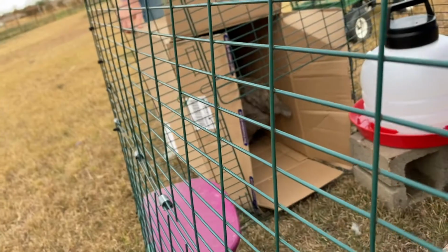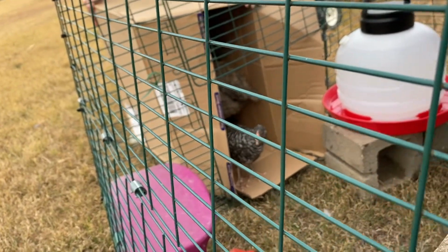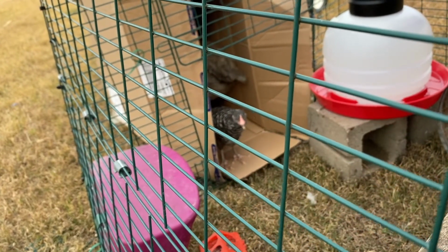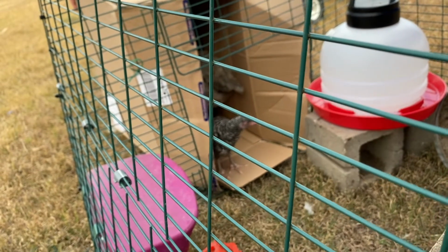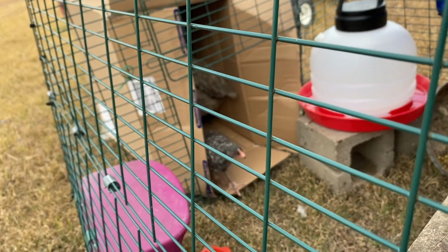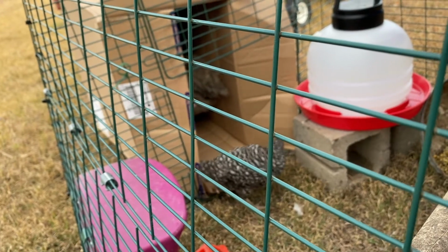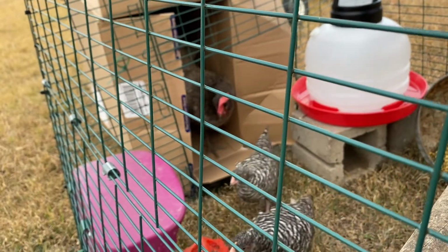Now they're trying desperately to stay in the box. Oh, here we go. That's a brave one. Boy, no comb at all on her. Maybe this will do it. There we go.